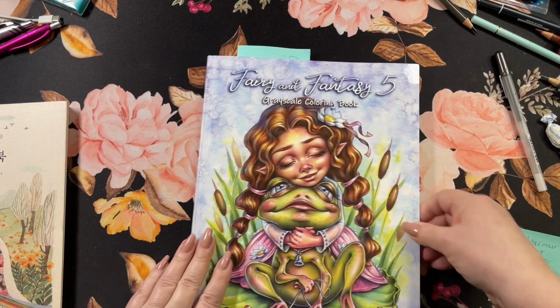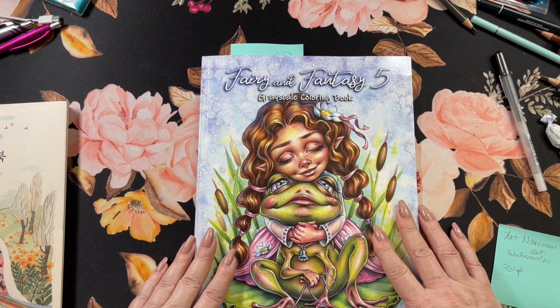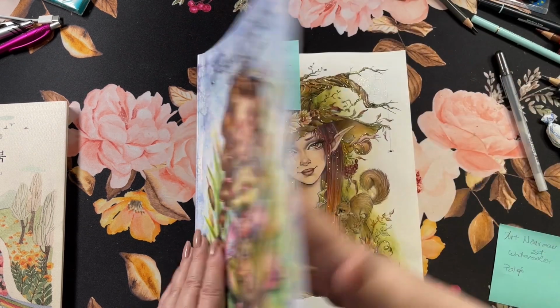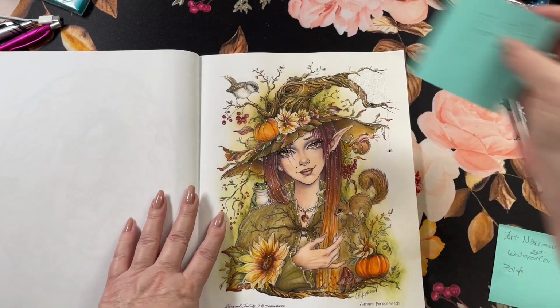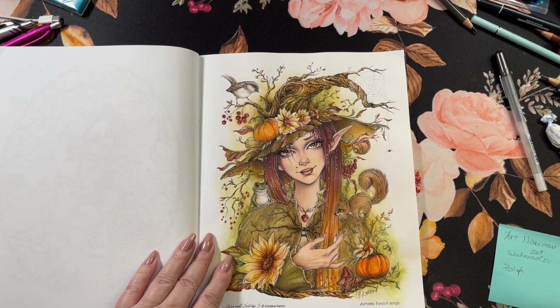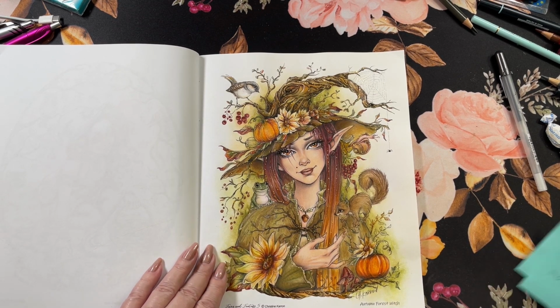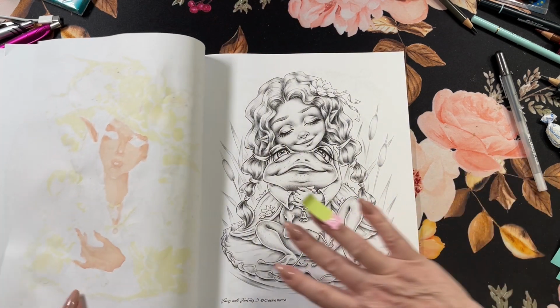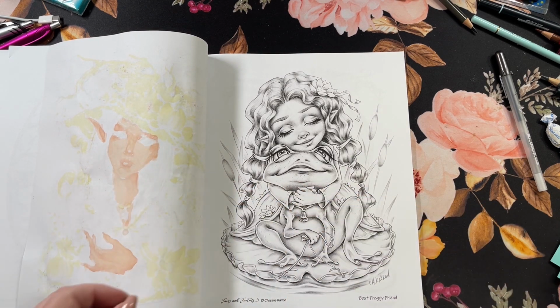Next one we did was Fairy and Fantasy 5, the grayscale coloring book by Christine Karen. And we did The Witch. And I used the Ohuhu markers, Polychromos, and Holbeins on her, along with diamond stickles. And this guy wants to take a ride.